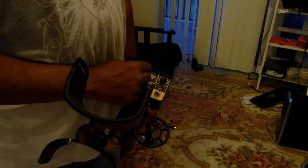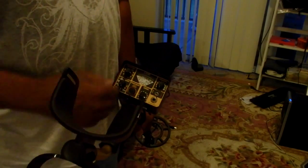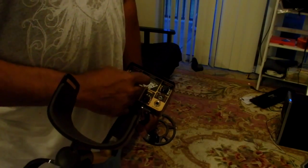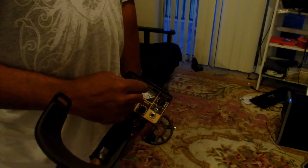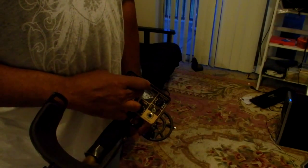Now, you also see down here there's a gold definition, so that could be a gold ring. I love the coin signals, I dig them, but I am more enthused when I see that jump, because I know it's something that this machine wasn't specifically built to categorize. And gold is, as we all know, not something you can categorize.